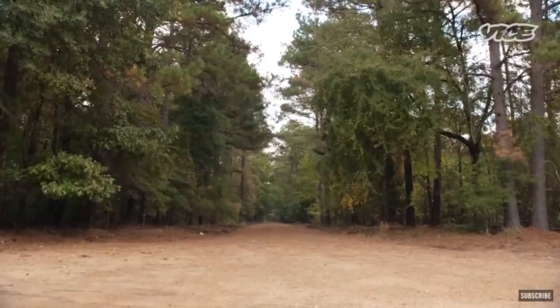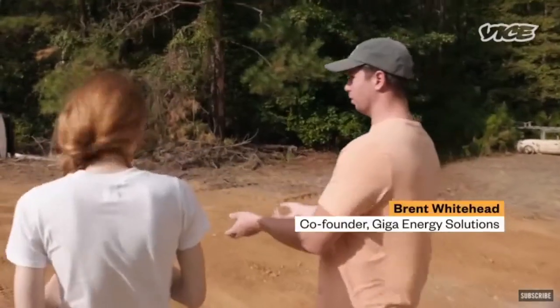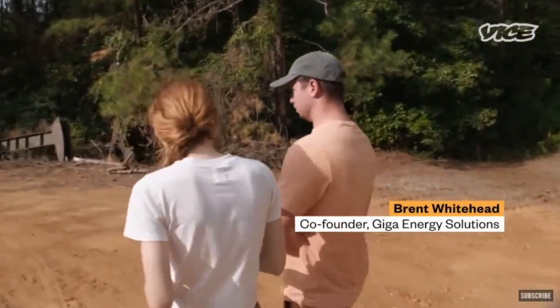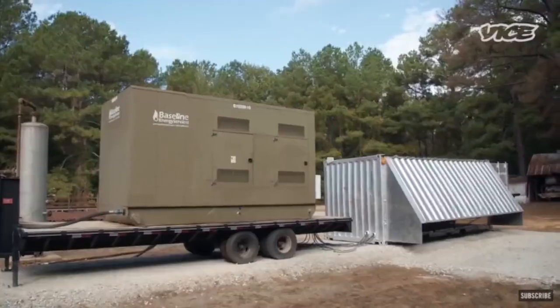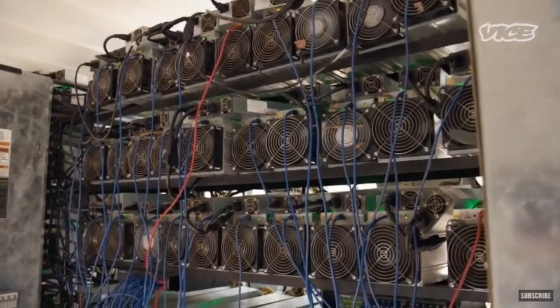Out of East Texas. We are at the source of the oil well, where the gas is produced, pulling the gas straight from the wellhead, going to the generator, producing electricity, and that's how we're mining our Bitcoin. How do you mine Bitcoin?